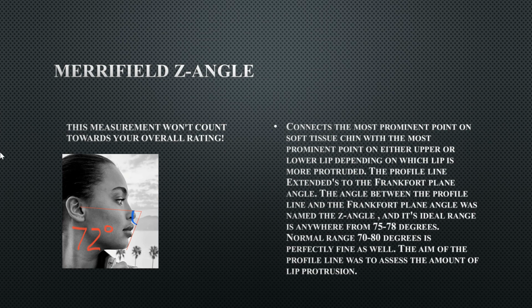So yeah, this is pretty much it for her. This was surprising. I thought she would get a higher score or a higher rating than what she got. But still, I think she did pretty well.